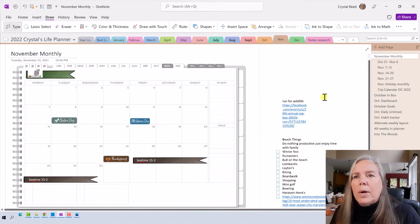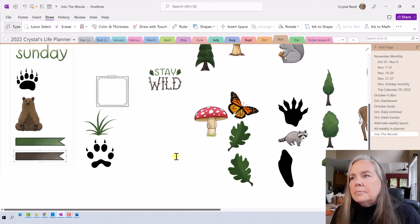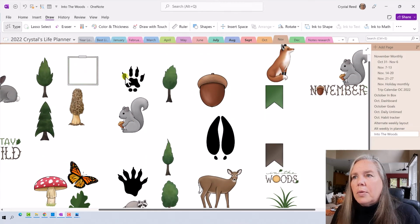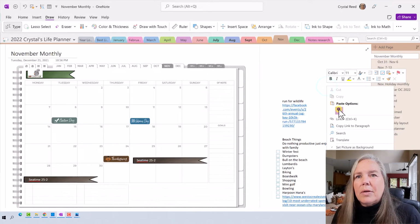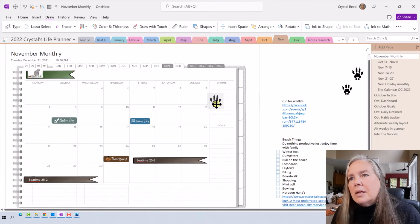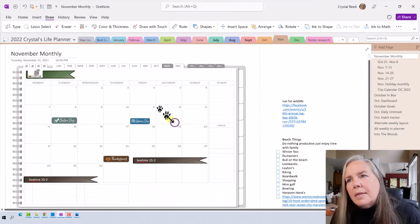I also have the Run for Wildlife that we like to do. So let me put something in for that. I think since it is a run, I am going to use some paw prints. And we will put a couple of those. Like that. We can make them smaller. And the Run for Wildlife is fun. It's an event they do at the park. So let's put that one in that corner. And that one there.